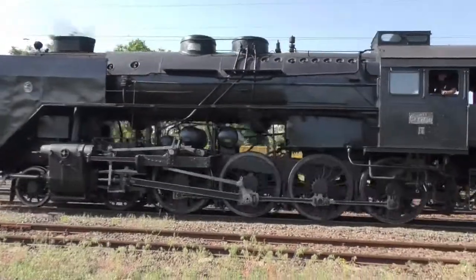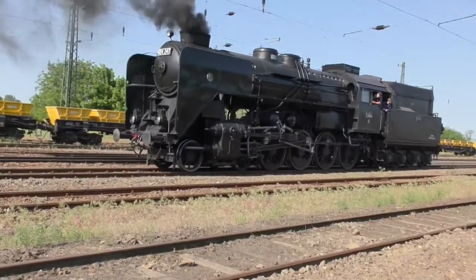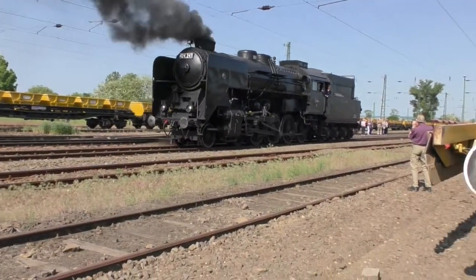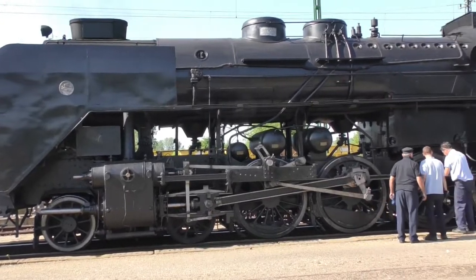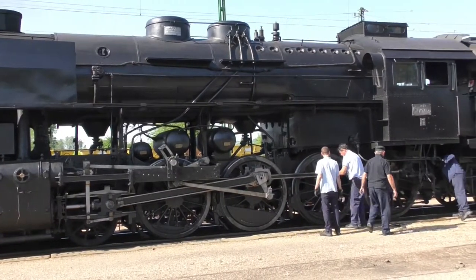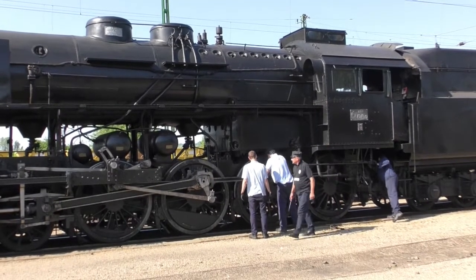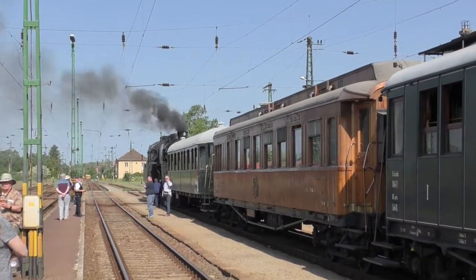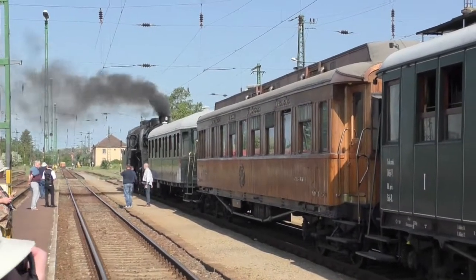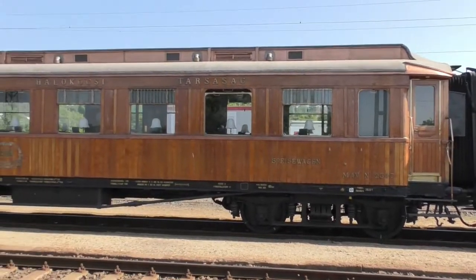Class 424s had high-pitched boilers, very deep fireboxes, large diameter cylinders and driving wheels of 5'3" diameter, and produced 36,000 pounds of tractive effort, making them powerful mixed-traffic engines. Most were coal-fired, although this one had been converted for oil firing. The train contained a wooden-bodied clerestory coach built in 1910, which had been used once on the Orient Express.